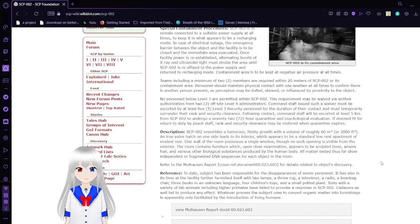Containment areas to be kept at negative air pressure at all times. Teams including a minimum of two members are required within 20 meters of SCP-002 or its containment area. Personnel should maintain physical contact with one another at all times to confirm there is another person present, as perception may be dulled, skewed, or influenced by proximity to the object.